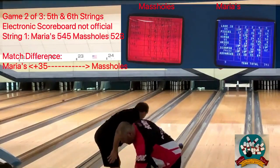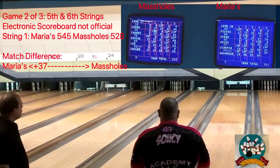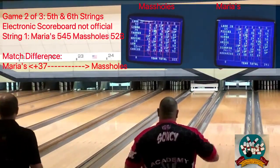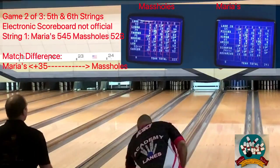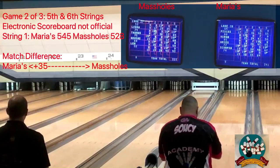341, 321, 37 pin lead in the match. Maria Subs, our second of 3 strings at the U.S. Invitational quarterfinals. It's 35. Just adjusted, sorry. Now it's 35 in the match. Maria Subs, 341, 323 in the string.